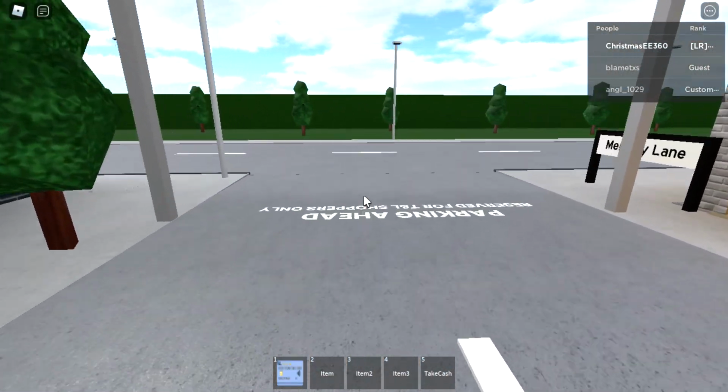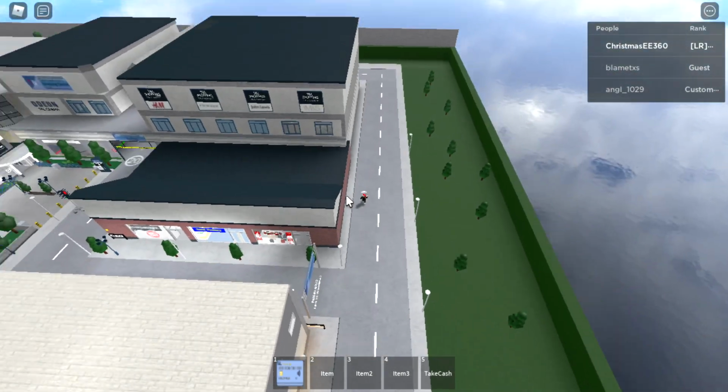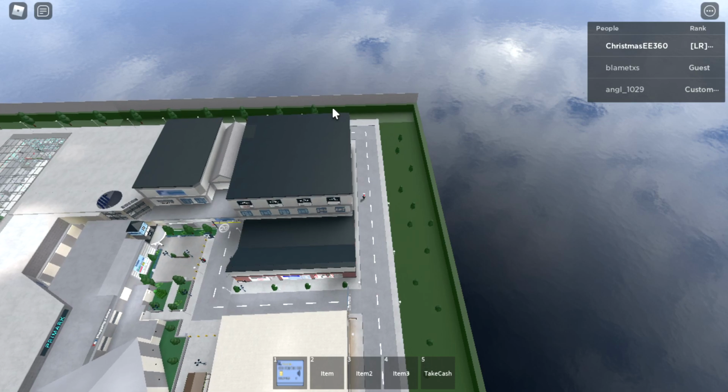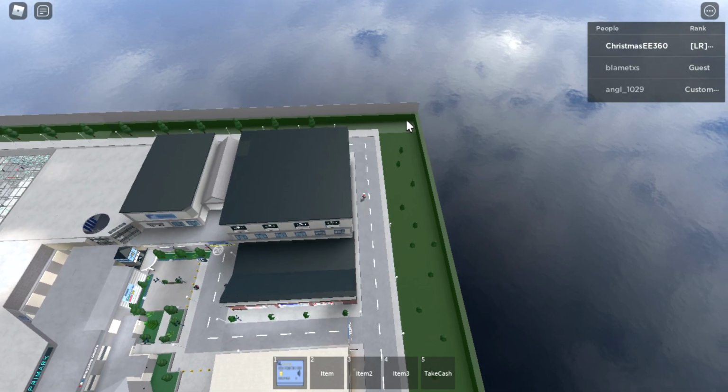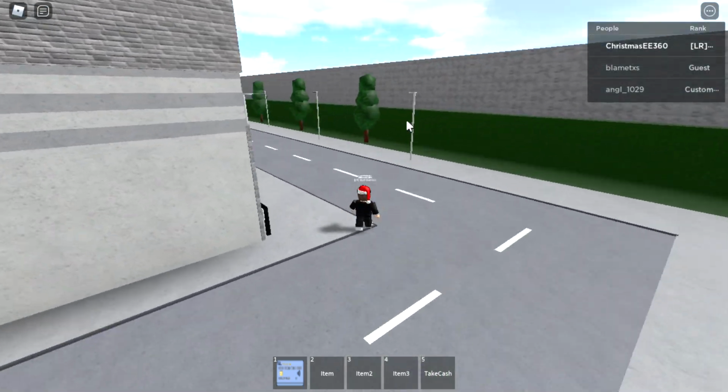Something around here I forgot to say. And then around here it says John Lewis on the front here. Oh god, Jesus, more than 24 and a half minutes now, almost 25 minutes.